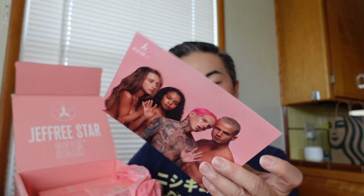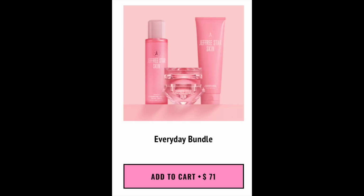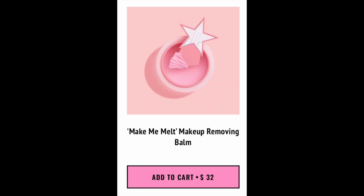So the box is all pink, says Jeffree Star with his logo right there. The tissue paper has a logo on there. And when you open this up, it has a little card right here with his promo card and the product image. He launched 7 skincare products first, and I didn't order everything because I don't need everything. So I ordered the everyday bundle, that's $71, and also the cleansing balm. I think that's very iconic. So let me just show you.